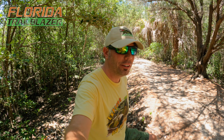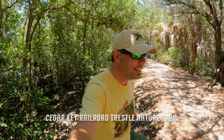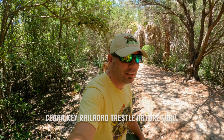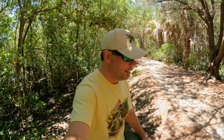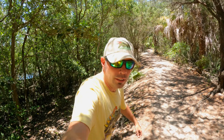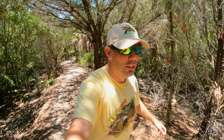And today, we are at Cedar Key. This is part of an old railroad line that went through this area, and it's a nature trail today. It's known as the Cedar Key Train Trestle Nature Trail. The last train came through this area in 1932.